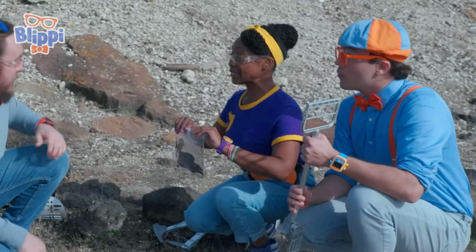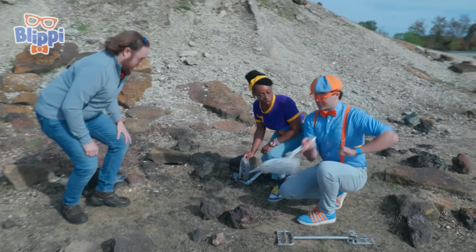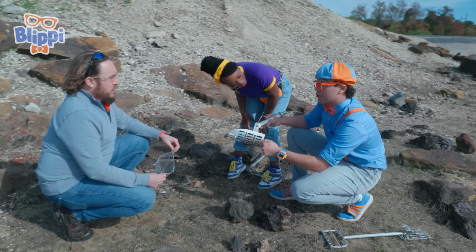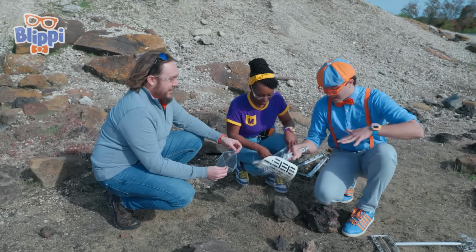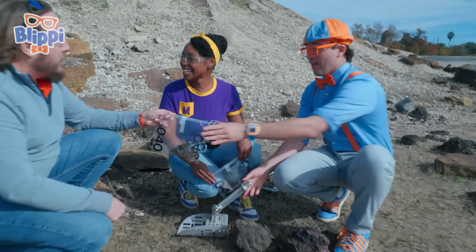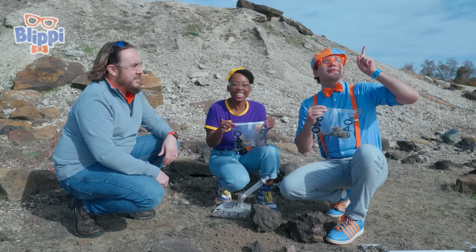Are there other tools we can use? There are, so we can scoop up rocks as well. Oh, Drew, if I shake it, I guess it will get rid of all the dirt and the sediment and keep the rock. Exactly, like regolith on the moon. Whoa, cool. Awesome. Now we're all set to bring our samples home. Okay, here we go. Back to Earth.